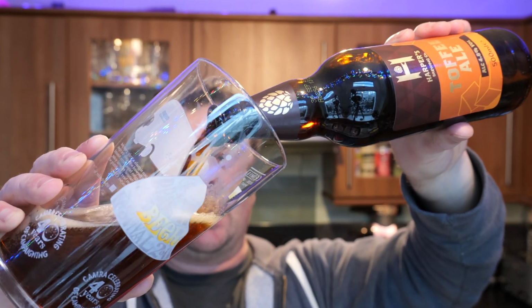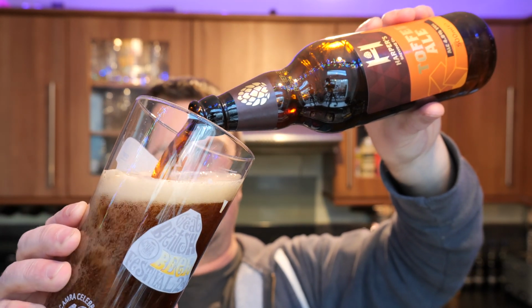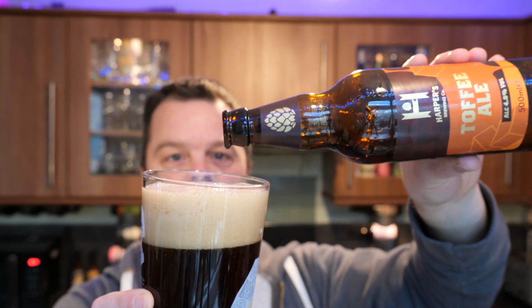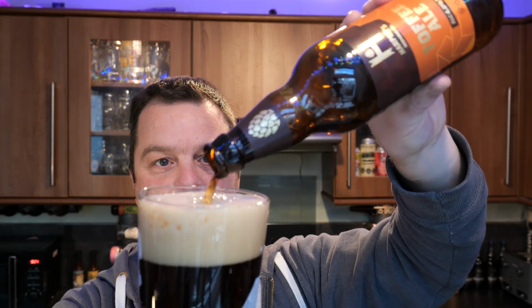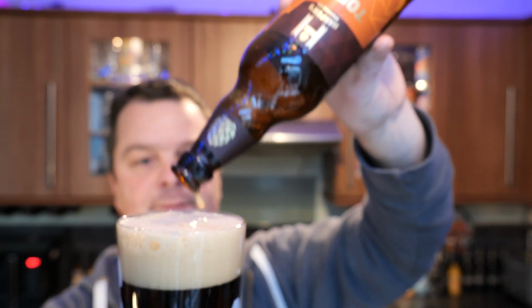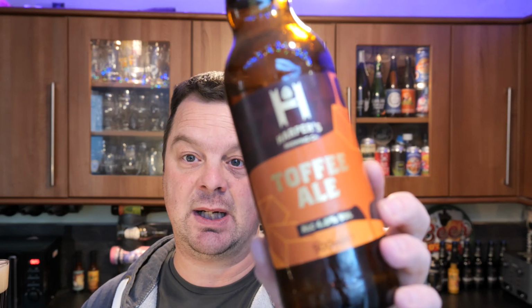The beer's in Aldi, in a 500ml bottle like this as of early 2021. It'll cost you around £1.20 to £1.25 a bottle. And for what you get, especially with a coffee ale, I've got no idea what this is going to be like. But for the coffee ale, it was fantastic value for money. It really was.